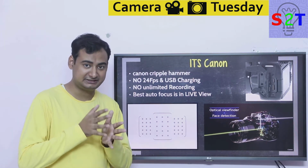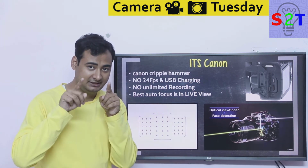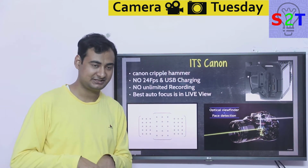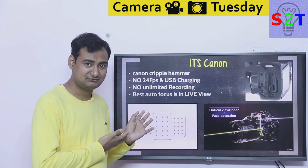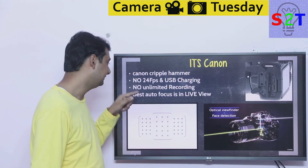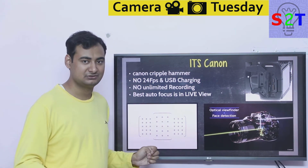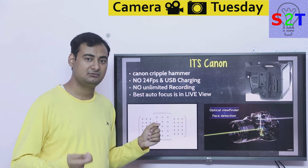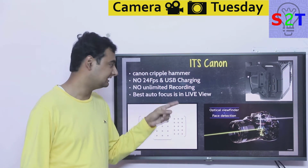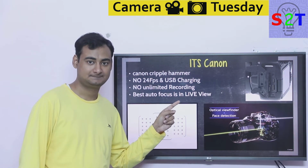So that's what Canon is doing, crippling things, because my camera, the Canon 800D, has 24 frames per second. This newer one, which is much more expensive and released after 3 years from my camera, does not have it. So this is the whole point: Canon has to cripple their own system. It's like, okay, remove this function, remove USB charging. If people ask me why they should not buy a DSLR, that's the first reason. It does not have USB charging.